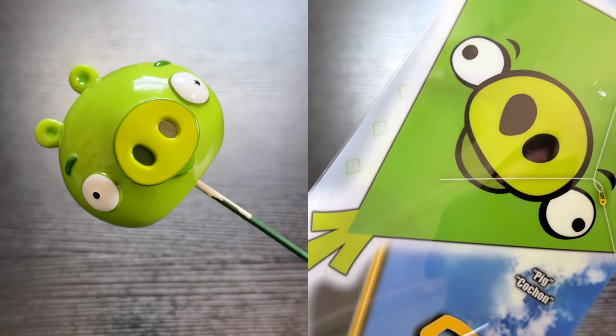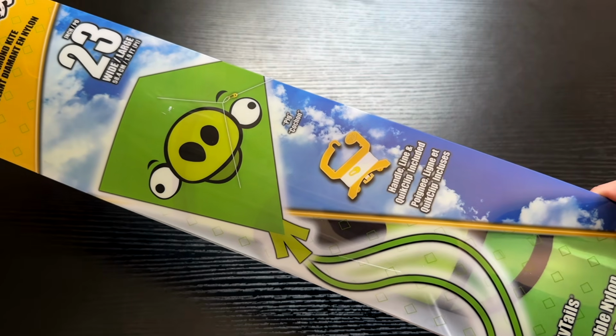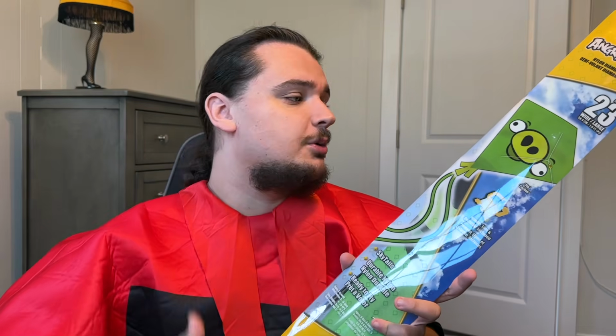Now, I should be wearing a king pig costume, but I don't have one. Let's open this up. But before I do that, I might as well start with the two products that weren't in the box because they're too big. First up, we got this pig that you put in the ground outside and it just sits there. And then we have maybe the greatest thing of all time, this pig kite. I have not flown a kite in so many years, but if I was going to, it would definitely be this one. But now let's actually get to the box.